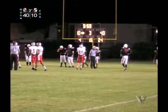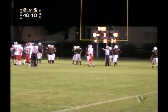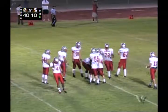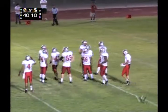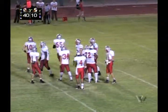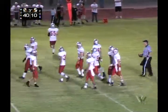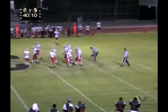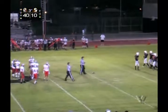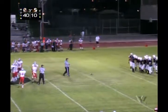Yep, we're going to have personal foul roughing the passer against the Marauders. That's going to be an automatic 1st down. So it goes from 3rd and 20 to 1st and 10. 62 penalty yards against the Marauders. Wow. That's a little hefty. You get 1 step before you can hit that quarterback. Yeah, Wellborn, I think, had his ears pinned back, and he was just looking to hit him regardless.